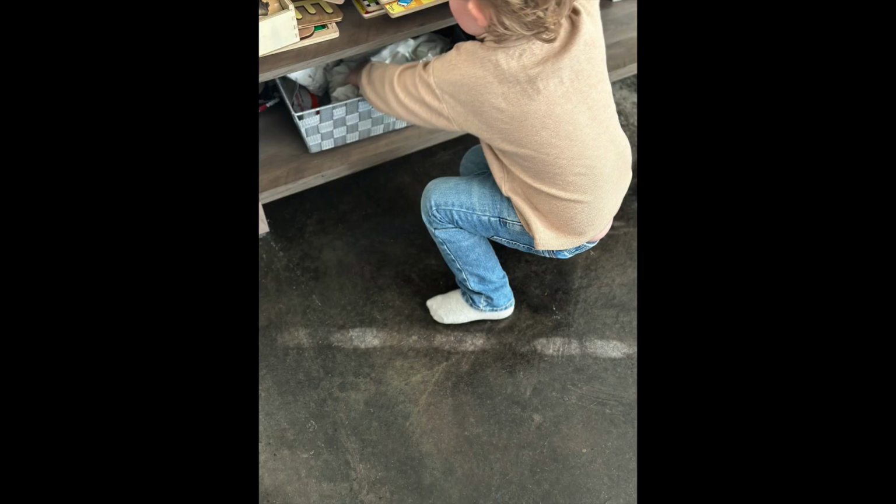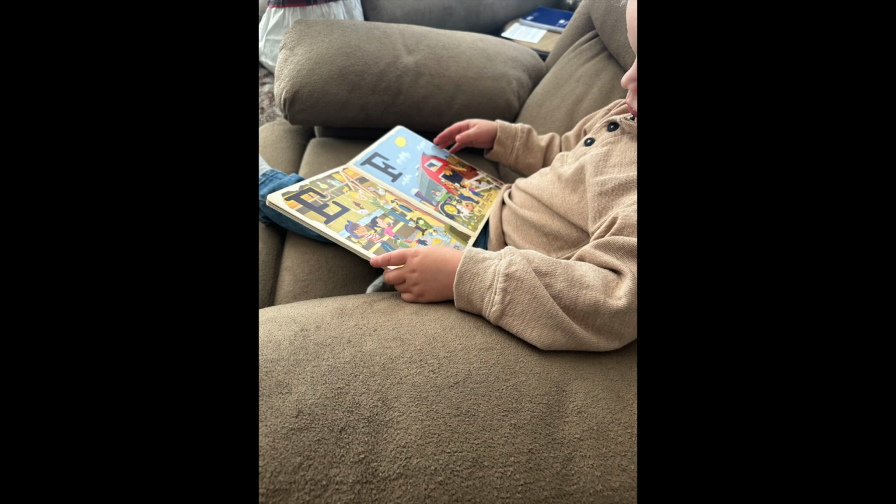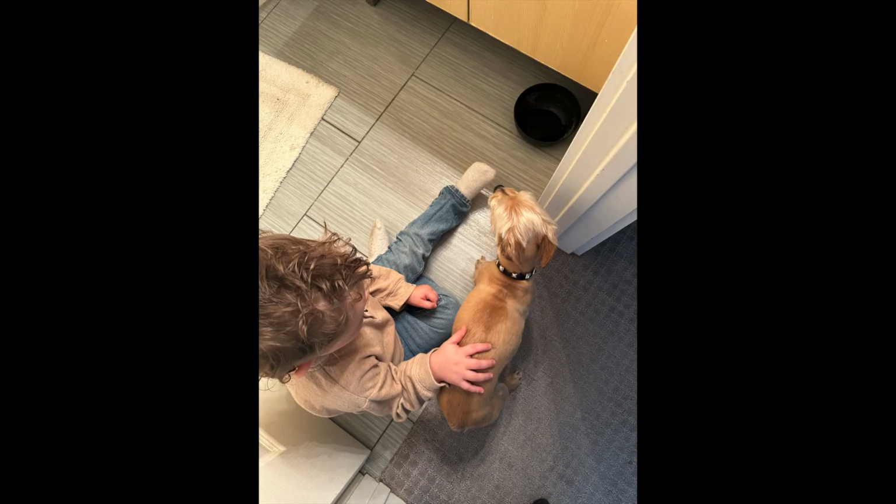Levi has a little brother, and sometimes his mom can say, "Hey Levi, will you go get a diaper and some wipes for your baby brother?" And Levi can use his hands to do that and be helpful to his mom. Here he's reading a book and turning the pages with his hands.